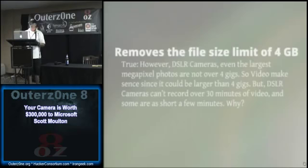Then it removes the file size limit of 4 gigs. Now, on a camera, who perceives this to be a problem? Right? Okay, so even on your current highest end DSLR. Don't some of the high end video cameras do the video files and stuff? We're going to talk about that. Okay, sorry. You see how I think just like you guys do, one step ahead. That's the next slide.